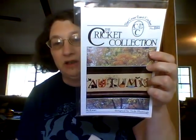Next I'm going to show you my new start. Whoops, some thread hanging on there. I went ahead and started my Autumn by Cricut Collection, and not much of a start. I did just a little bit of the U, so finished that. I'm hoping to work on this one a little bit more this month, since fall is right around the corner. That was my 1 new start.